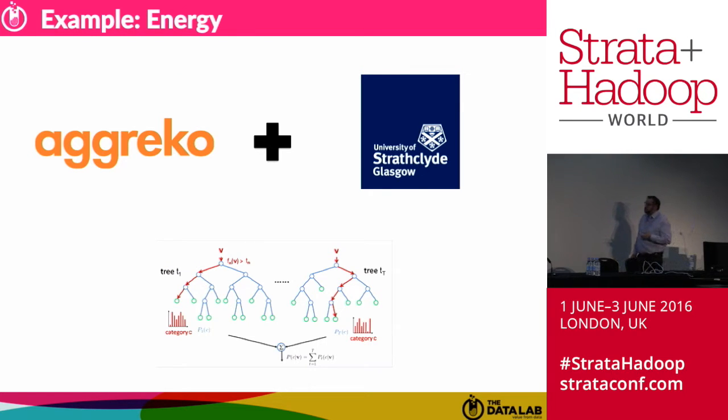The first one is an example from energy. We're working with Aggreko, a global provider of temporary energy solutions. They have 10,000 generators around the world in different locations, with streaming data coming out of those generators. They're interested in understanding how that data can be used in predictive maintenance. So how can they tell when a generator might have an issue before it actually does?